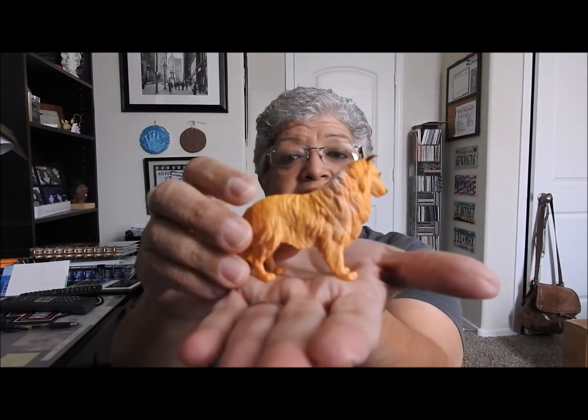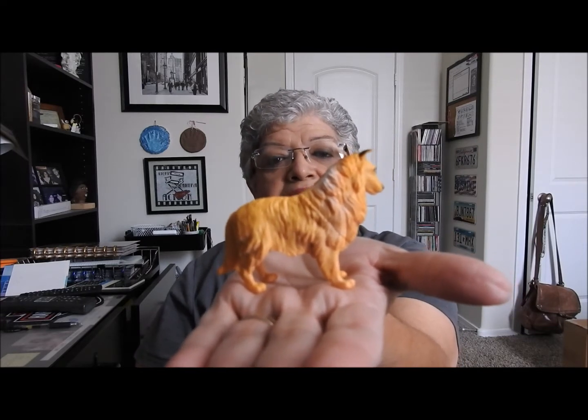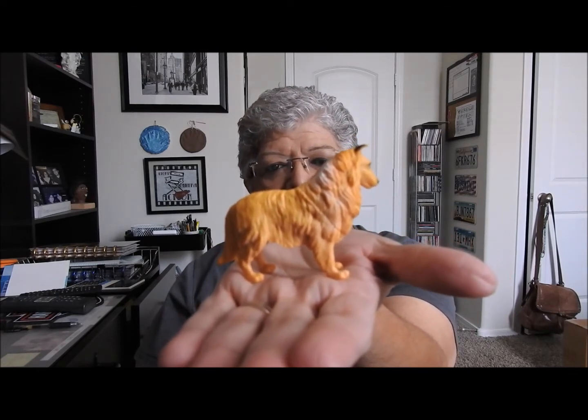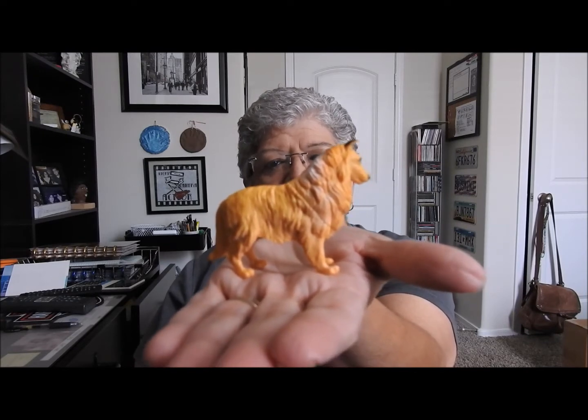What's that? You see that? That is a doggy. That's a dog. And the way you say dog in Spanish is perro. That's right. Perro. That's the dog. Jet's a dog. Jet's a black dog. And dogs go, ruff, ruff.